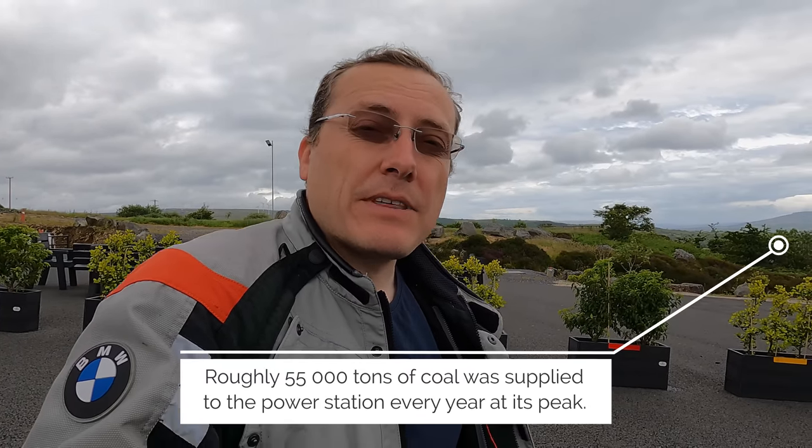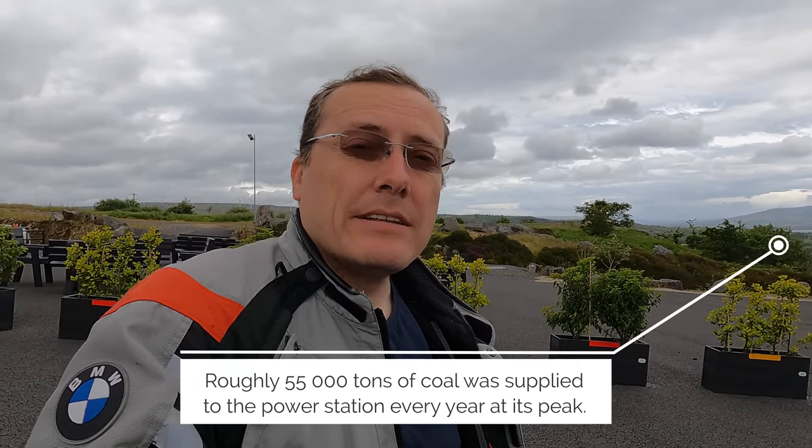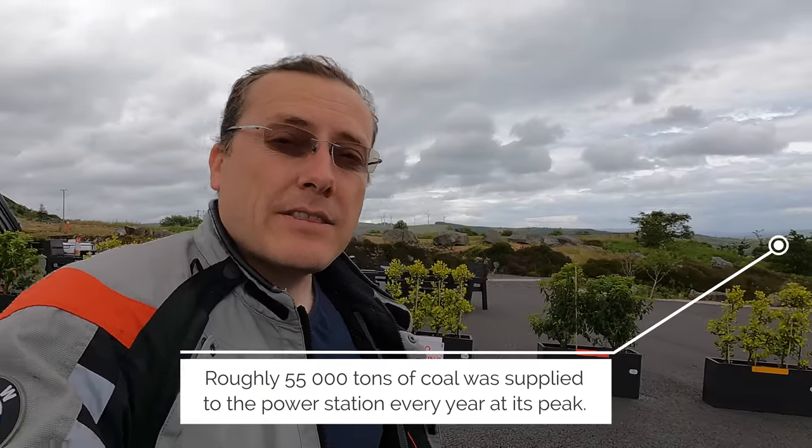Generations have worked these mines, many in the local area. The ESB, which is the supply board here in Ireland, built a power station in 1958, I believe. And Arigna supplied obviously the main coal. I think they were saying something like 55,000 tons of coal was mined that supplied the station. But as the high grade coal ran out in 1990, the mine closed down.